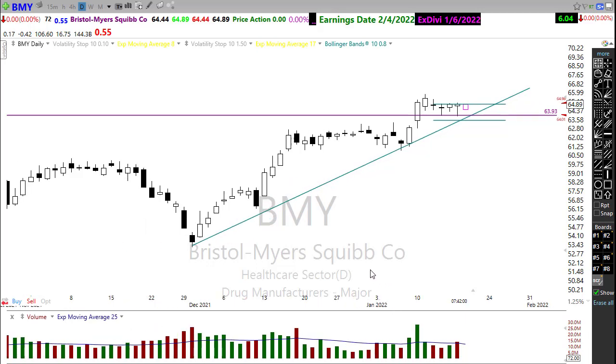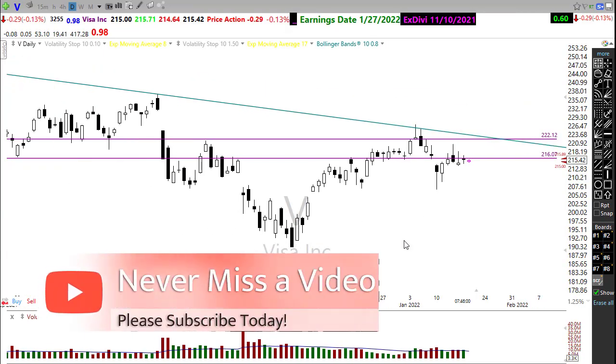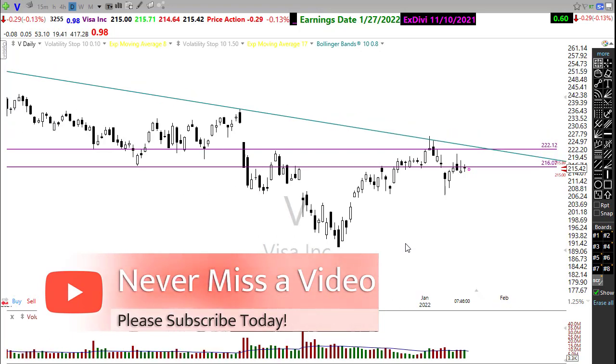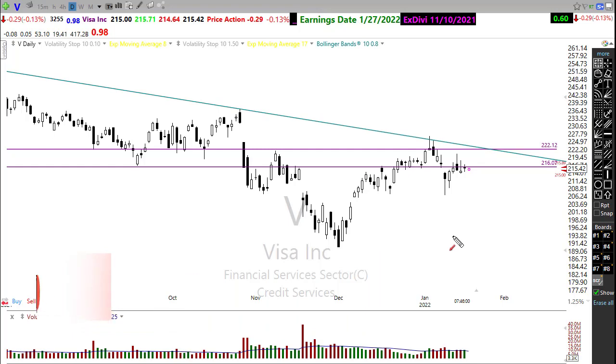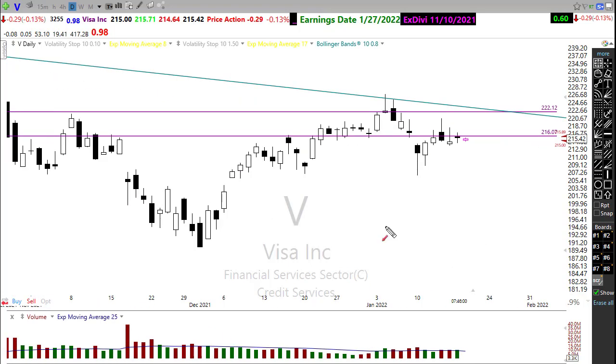Now, on the other side of the coin, let's take a look at some of these stocks like Visa. Visa is one of those stocks that could go either direction pretty easily. Notice that we pushed up here and hit this long-term resistance in the chart, and then we broke support. Doggone it. As we break that support, we're going to want to watch this area very closely. This is one of those charts that has the potential to go either direction.